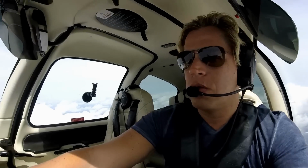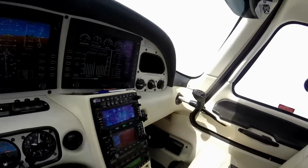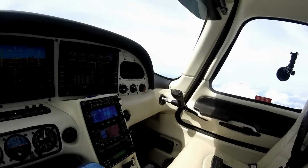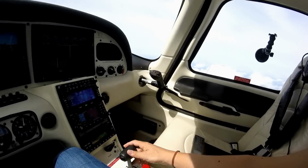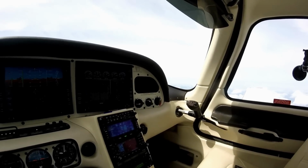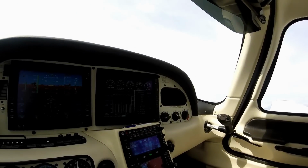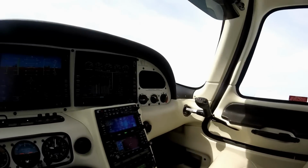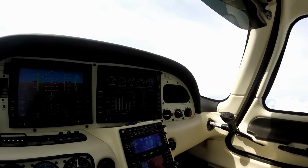So all we're going to do is we're just going to go lean assist, okay, and basically here's the, and also what I'm going to do, I'm going to increase the power. I'll go to 2600 RPM, and we're just going to pitch it, doing it rather quickly. We don't want to be in the middle over there.